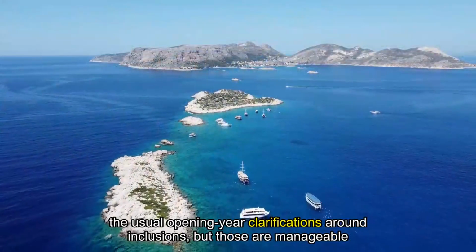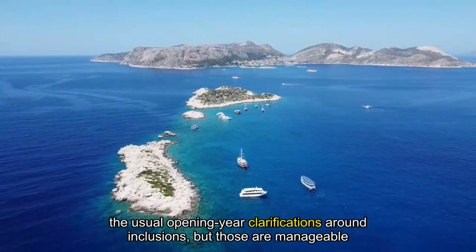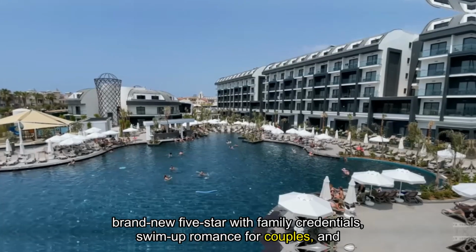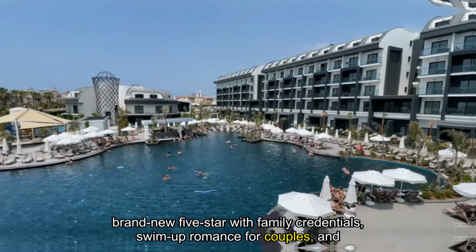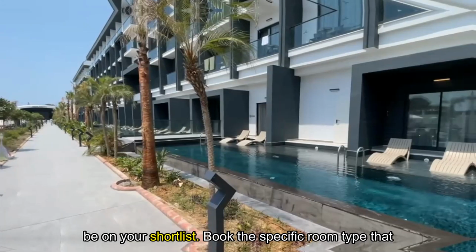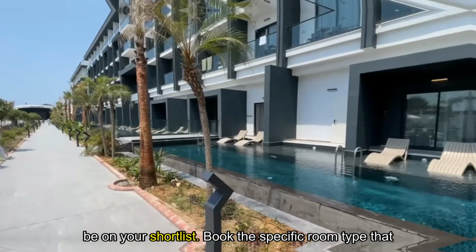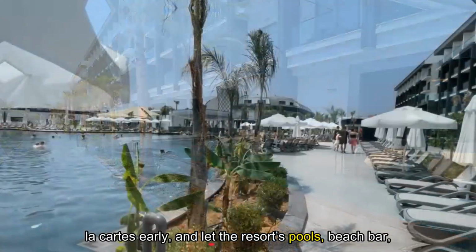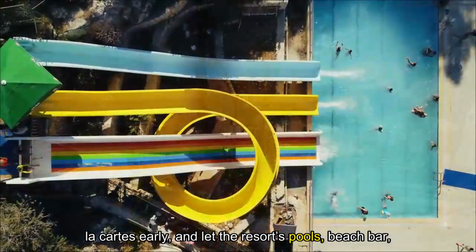a debut season. There are the usual opening year clarifications around inclusions, but those are manageable with a bit of upfront communication. If you want a brand new 5-star with family credentials, swim-up romance for couples, and the convenience of true 24/7 dining, Royal Atlantis Icon should be on your shortlist. Book the specific room type that matches how you actually holiday, schedule spa time and a la cartes early, and let the resort's pools, beach bar, and nightly entertainment set the rhythm for the week. This is a strong, contemporary take on the Side all-inclusive, one that feels built for how people really travel now.